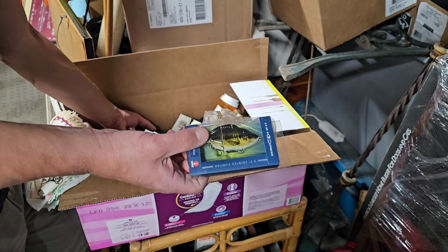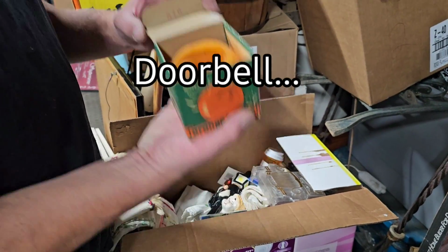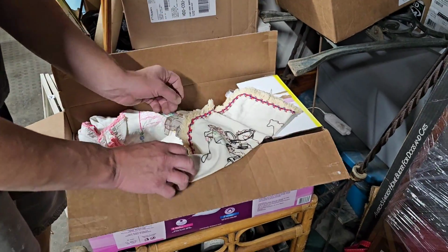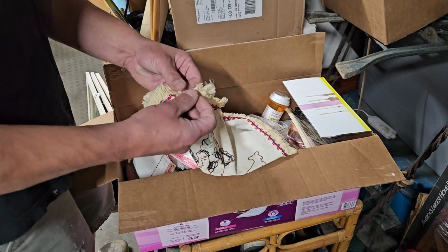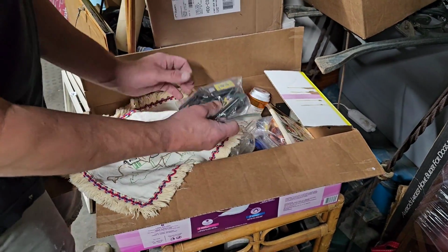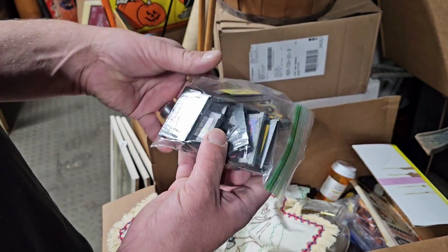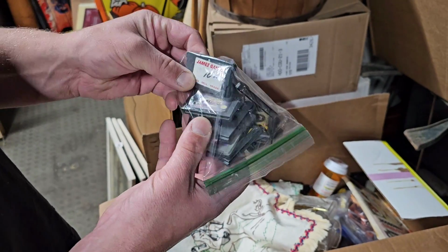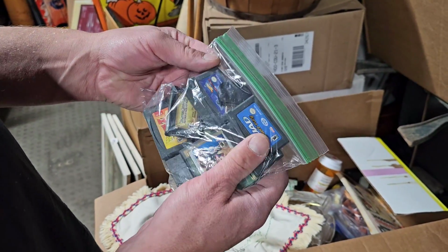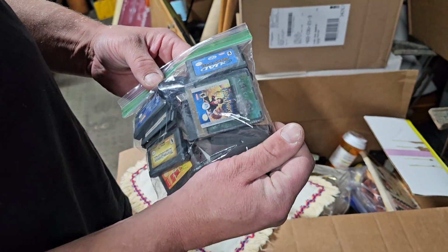Fishing lure? What the heck is this? Orange candle. Look at this. Little cowboy action. Wee-hee-hee-ho! All kind of stuff. Oh, look at that. That's nice. Bunch of games. Just a bunch of Game Boy Advance games, Hot Wheels, Harry Potter, Game Boy games.